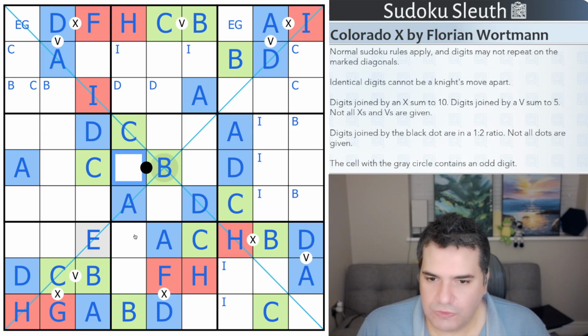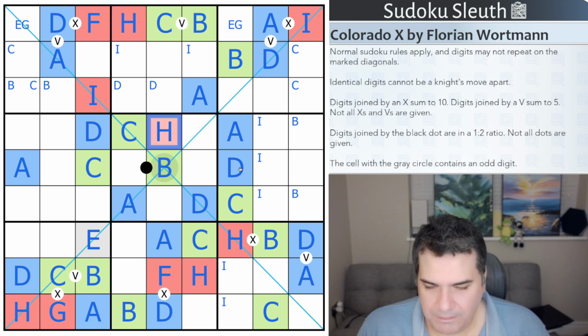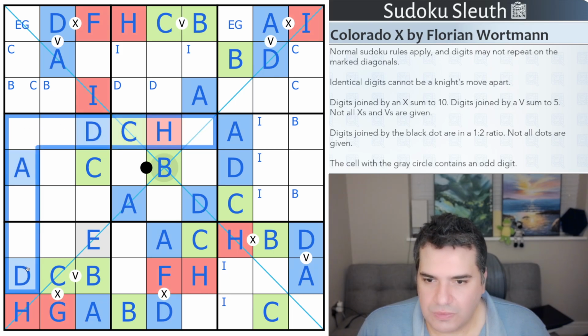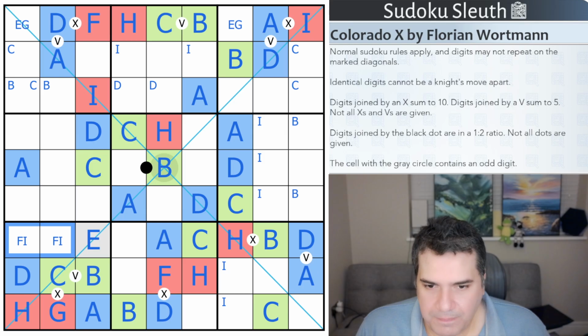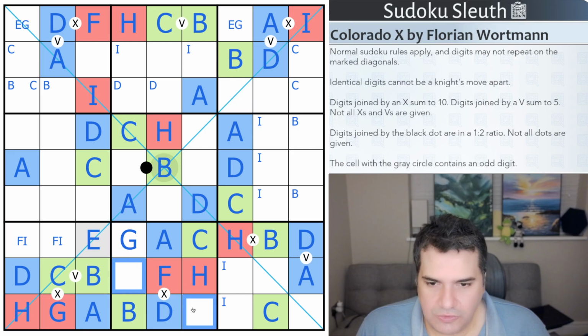Anyway, let's not celebrate too early. We still have a bit of work to get to that point. H is in one of 2 cells, classic Sudoku. It's not here because of anti-knight move. It is only there. H is none of these. I mean, we may as well just pencil mark whatever these are. This is F or I, meaning this is something we can actually place. This is G. This is E or I.